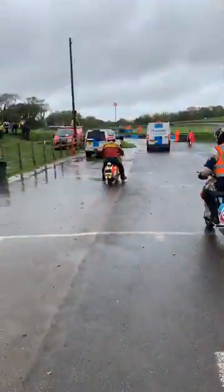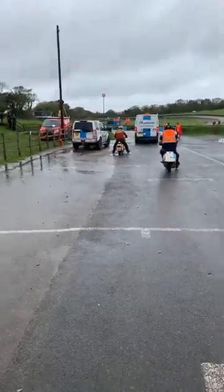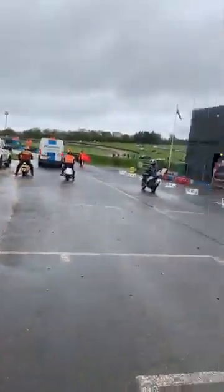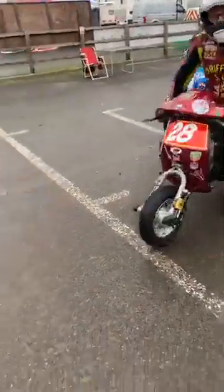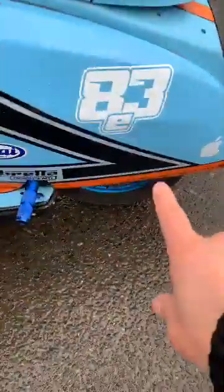We've got Bob West once again out on a production scooter in the super sprint. You've got Steve Wright on his cut down Group 6 DSC. Once again, Group 6, nice and easy. Red background, white numbers, really easy. So 4E, once again, you can see the E on the numbers.